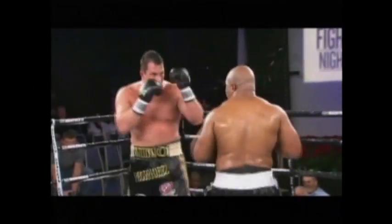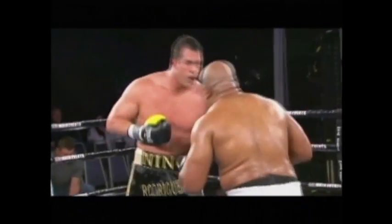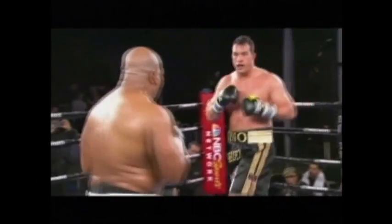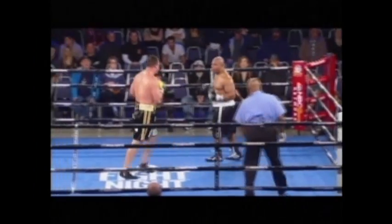Big left hook by Wilson. Good left by Wilson. That hurt Rodriguez again. Nice jab by Rodriguez. I like how he's responding to some of these shots, Kenny. He's taking some big shots from Rodriguez.